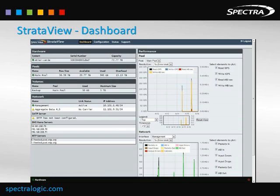The screen you're looking at now is the actual StrataView dashboard, and this is part of what makes it so simple to use. The left-hand side of the screen includes a lot of the components, the pools, the volumes, the network, all the moving parts of the solution that you can configure, that you need to monitor, that you need to adjust, etc. Each one of those items, whether it's a hardware system, serial number, capacity, a pool name, raw size, available, etc., can be clicked on.